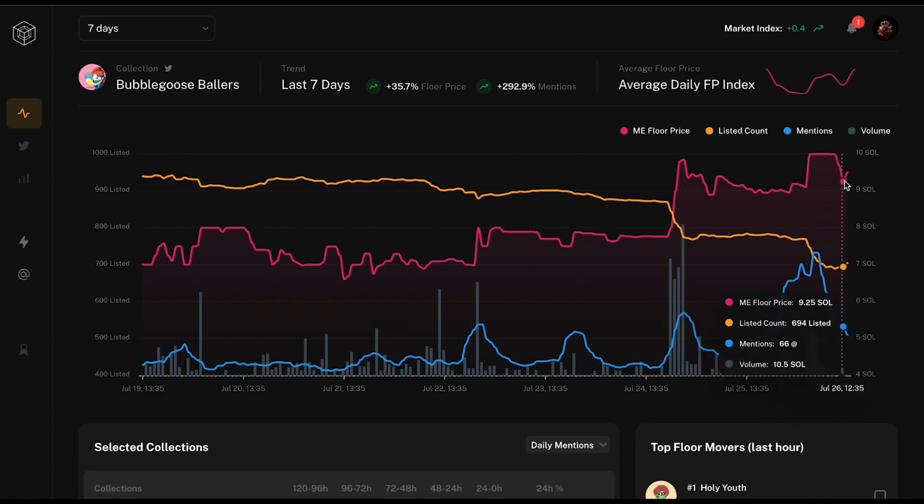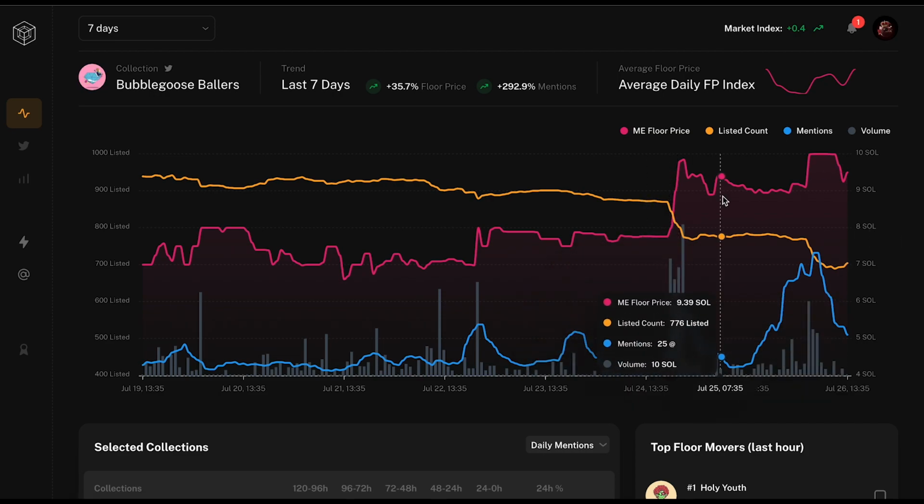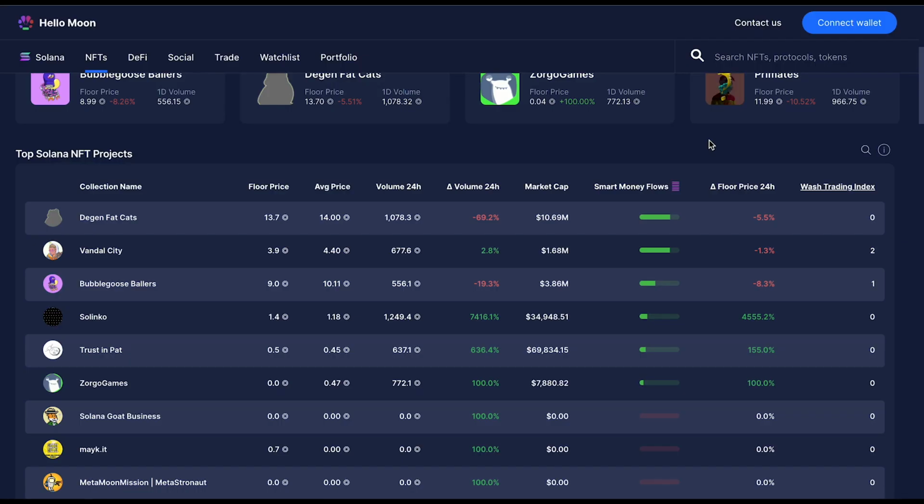So right now it's a little dip while listed count is still decreasing. And because of the mention increase, this might be a very nice one to look at. But there's already been two pumps, so you have to be aware of that. So let's look at the other side.